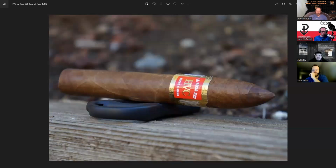All right. So today we are talking about the HVC La Rosa 520 Rare of Rare. The cigar is a Torpedo 6x52. Maybe I could share a picture of this. That would probably help things out here. It comes out of the El Titan de Bronze factory in the United States. Wrapper is Ecuadorian Sumatra. Binder is Ecuadorian Habano. Filler is Dominican Criollo 98 and Nicaraguan Medio Tiempo. Blended by Rainier Lorenzo. Price point is $20, and the cigar was released in December of 2022.